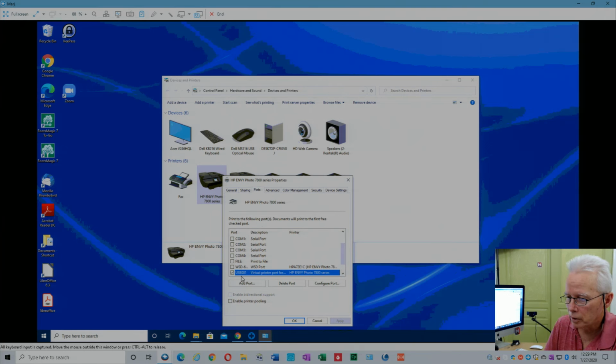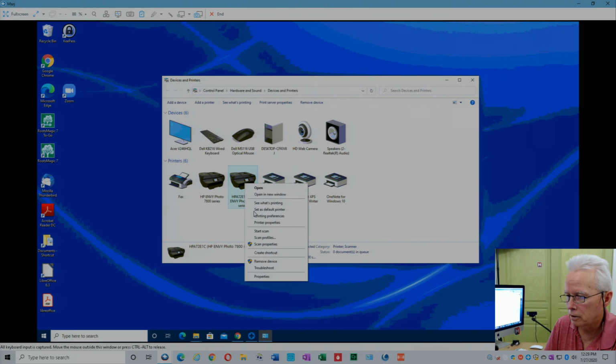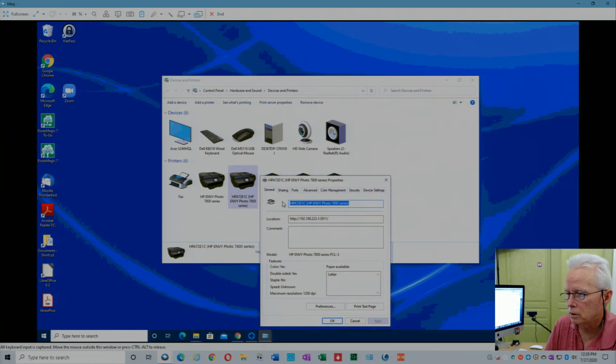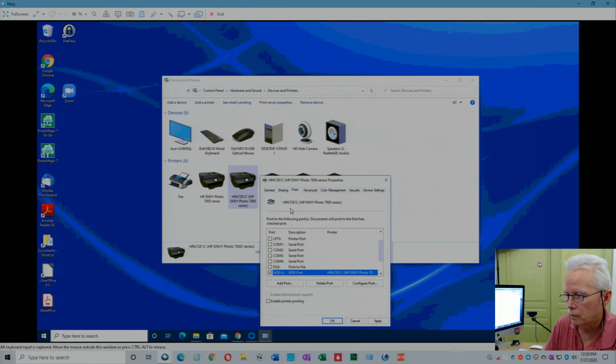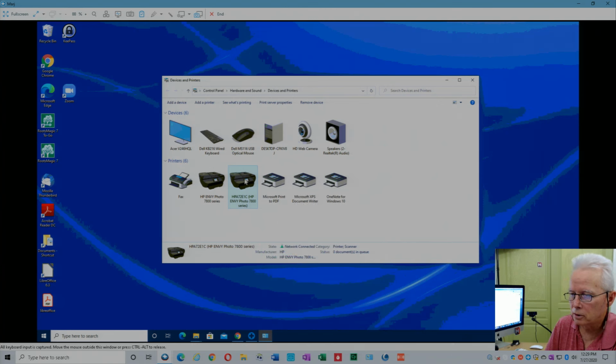This one that's working is on this USB 001 port. This one over here with a right click and then Printer Properties, and then go to Ports. I see it's using a WSD port, which is a valid type of port name, but it's not what we're using. So I'm going to go ahead and delete this printer as well.